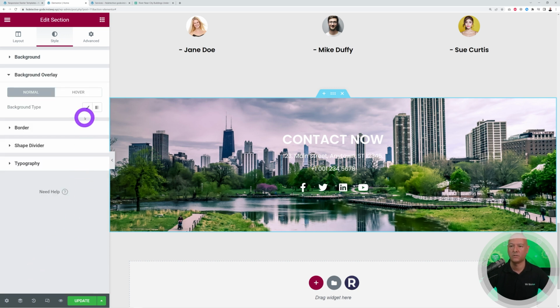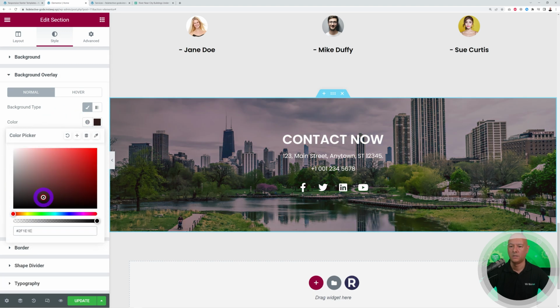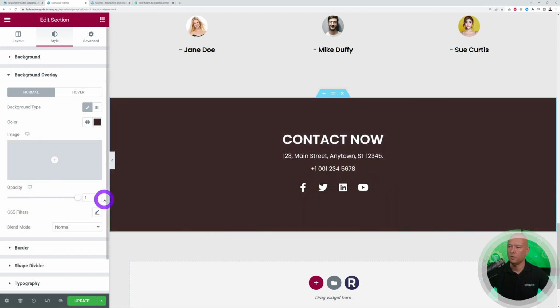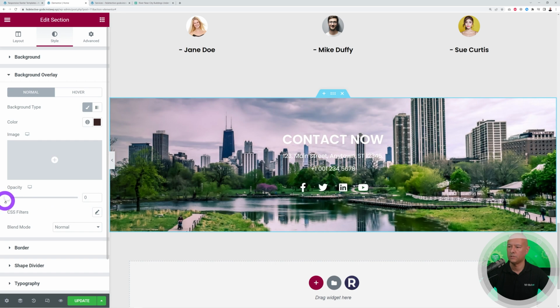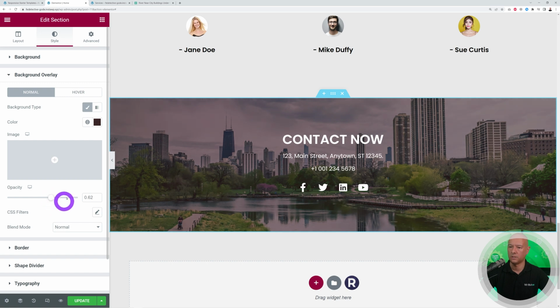So if you click on this section here, now we can select a color. So you can select among your primary colors or create your own. So let's go maybe with something dark like this. And then you can set the opacity. So you can go from fully opaque to fully clear. So this is up to you really to choose a happy medium. So I think around here, it's readable now, the text. Okay, so you can leave it like this, and that's basically it.